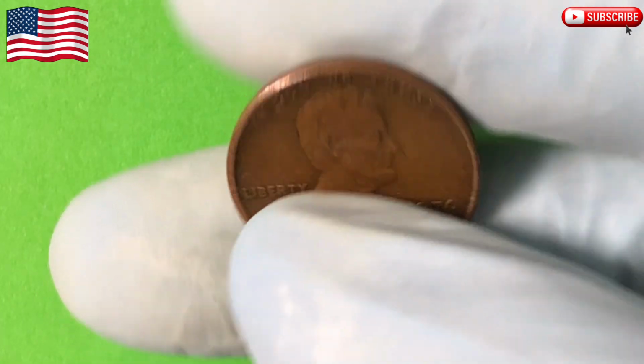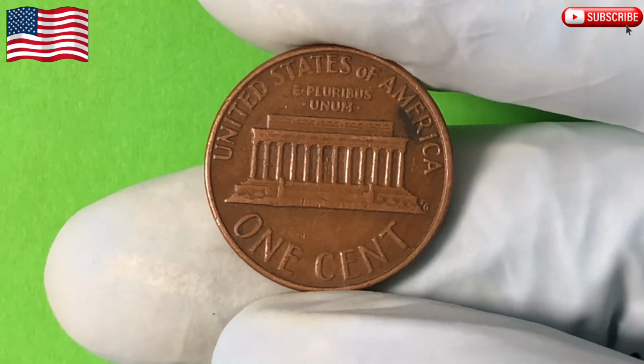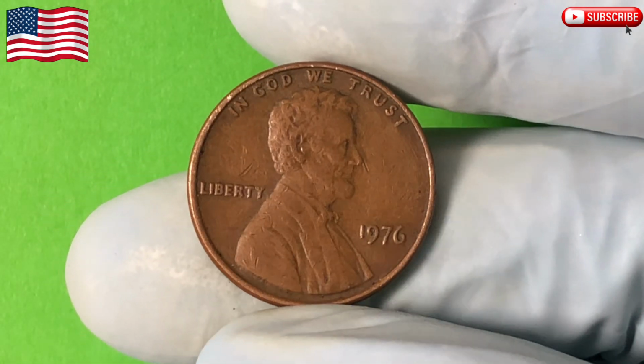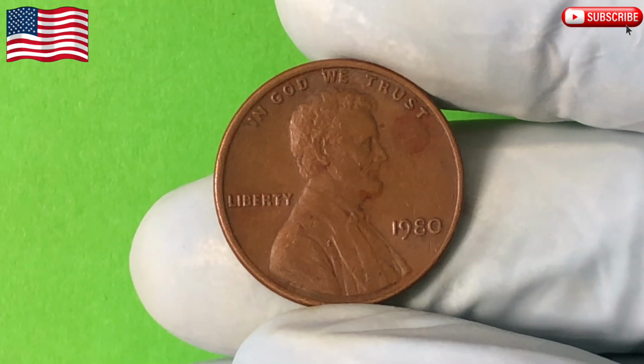Well, there you have it, folks. What may have seemed like just another ordinary penny from 1976 could actually be worth thousands of dollars. So, before you toss that old change in your pocket, remember, there could be a hidden gem waiting to be discovered. Today, we've got a special treat for you.